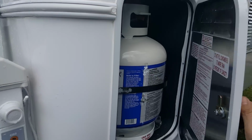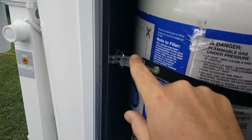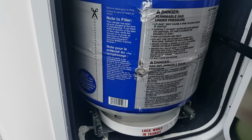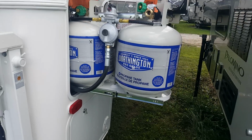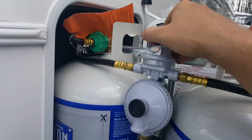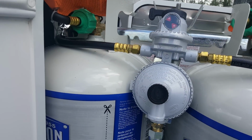And then the propane. So these are a dual 20-pound tank on a slide-out tray. So once you unlock them, you can then slide your tanks right out. So you can see it's a lot easier to access them if you want to get them refilled or if you're switching the tanks. And it does have the dual changeover, so you can have one primary tank and one secondary tank.